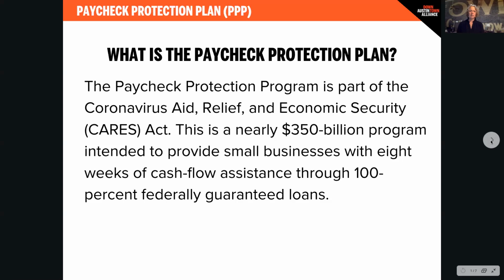This program allows for some level of relief to help keep your employees on the payroll or to rehire them if you've already let them go. In addition, you can spend part of the money on occupancy costs, such as rent and utilities.